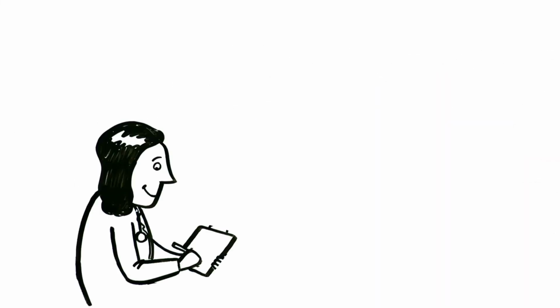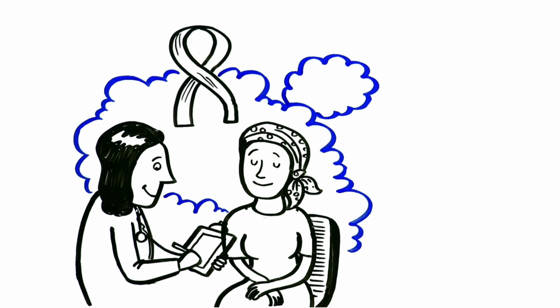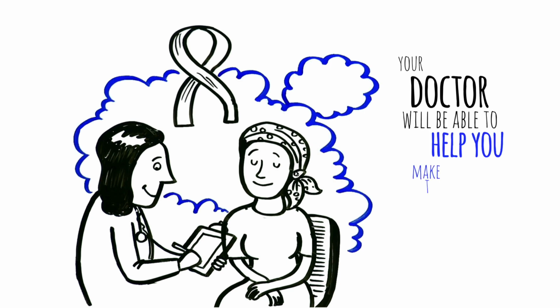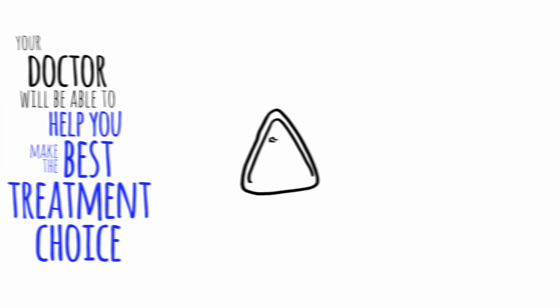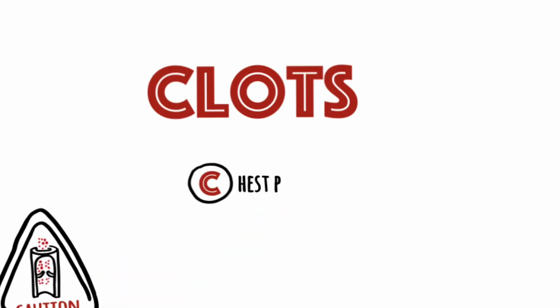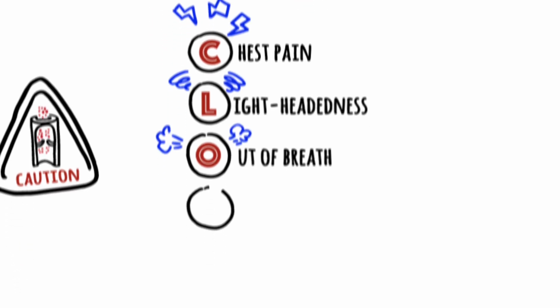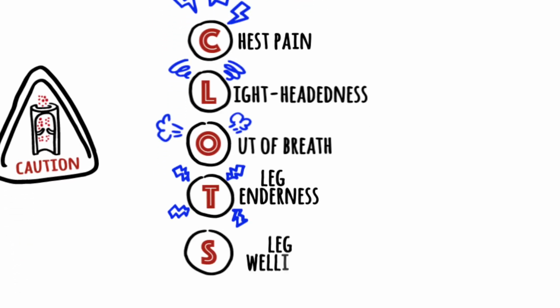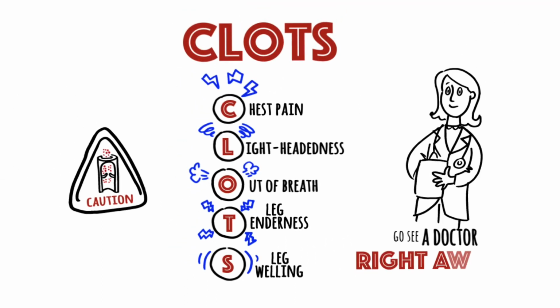If you experience symptoms of blood clots, get medical attention right away. Your healthcare team can help you make the best choice for you. A good way to remember the signs of a blood clot is to remember the acronym CLOTS: chest pain, lightheadedness, out of breath, leg tenderness, and leg swelling. If you have any of these signs, go see a doctor right away.